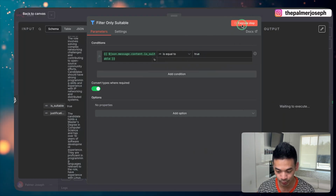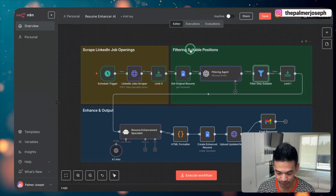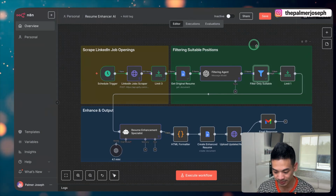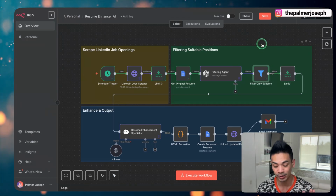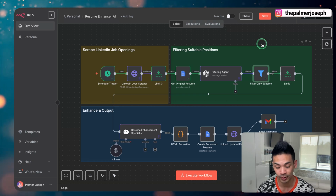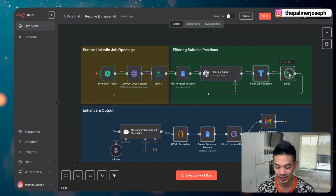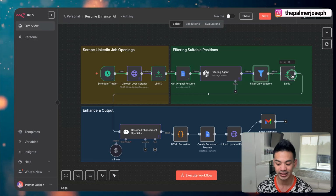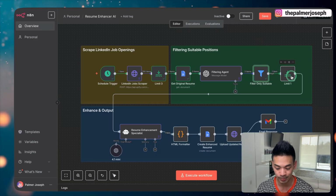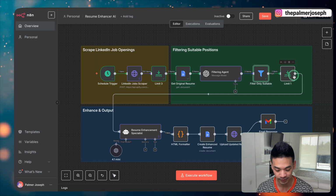So execute the step really quick. Good. Now as you can see, it went down from 3 items to 1 because there's potentially only 1 good position that we are actually qualified for. So remember that. This one is a limit. Just understand that these limits you can leave out if you don't want them there. It's just there for demo purposes. If you don't want to limit it, that's perfectly fine.